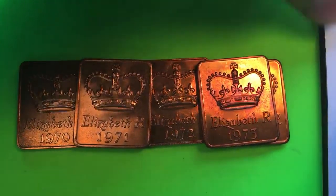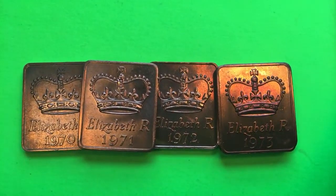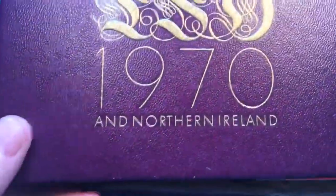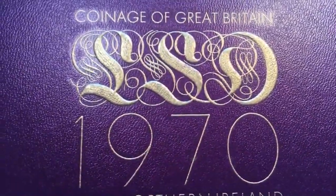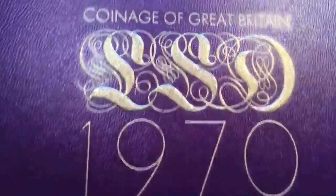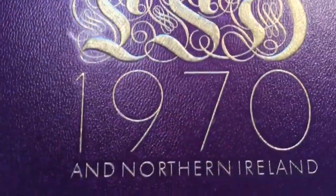Many of you know some of the older mint sets. They started in 1970. So let's take a look at that 1970 mint set so you'll know what we're talking about. In 1970, the United Kingdom Royal Mint put out this packet, and it says coinage of Great Britain and Northern Ireland. You see it says LSD on the top. It's the pound, and this is before they changed over to the decimalization of the pound, of course.